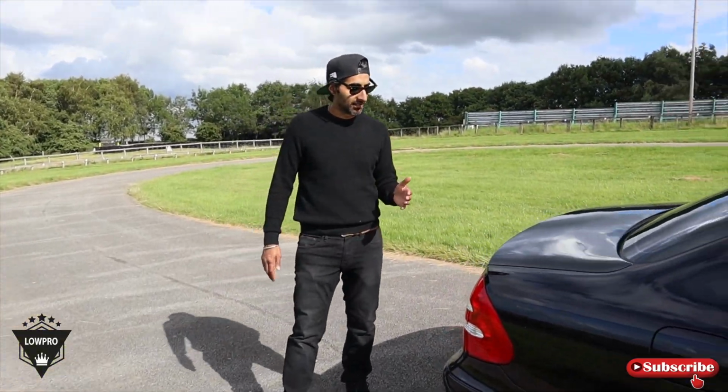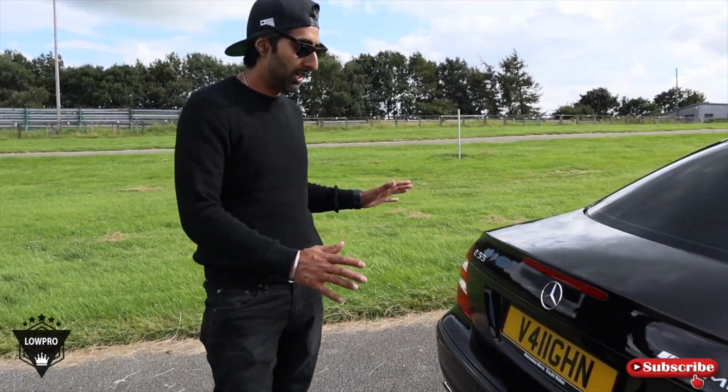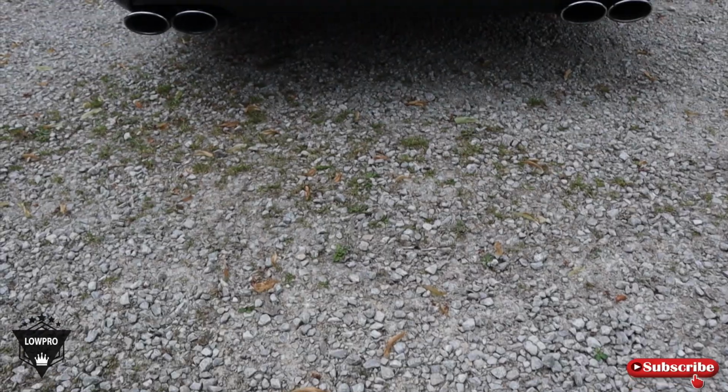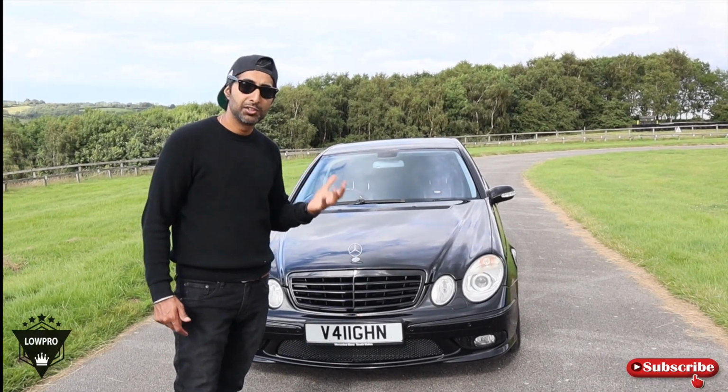Walking around the back of the car, again, bar the badging, there's no giveaway, no splitters, no top spoilers. If you were to debadge the vehicle, the only giveaway would be the 4 exhaust pipes. Hopefully the camera can do the car justice.